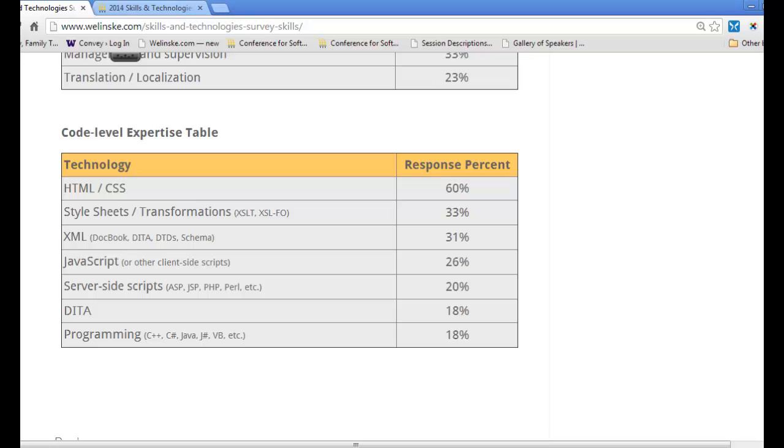With DITA, that's another one of those where the percentage itself is relatively small, but for the people that are involved with DITA, it becomes a major part of what they're working with, and if you're not, well, you're not. But I see DITA as continuing to be used more and more by people, so I expect to see those numbers increase over the years.